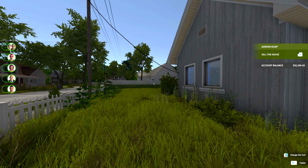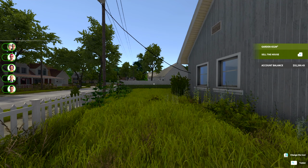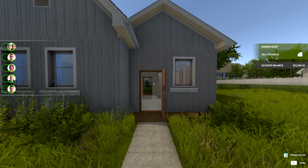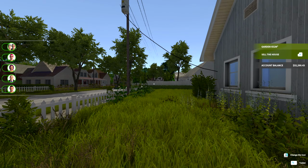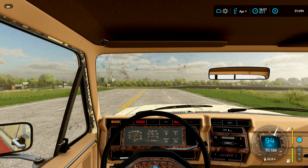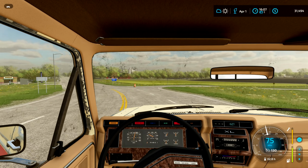hopefully we can get out onto the field and do a bit of cultivating for Jimmy. But yeah, I'm going to get this all locked up and cleaned up and I'll see you guys back at the farm.